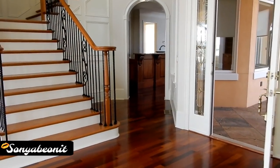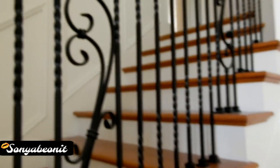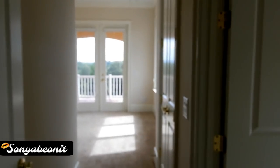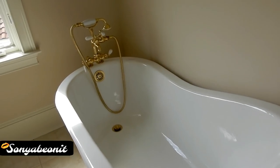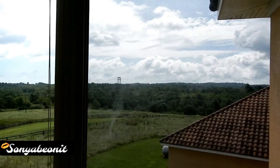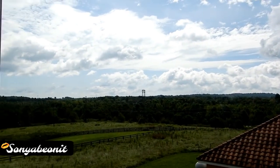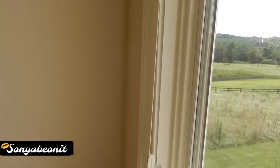Y'all, where we go with the spider? Oh, the other one came inside too. Well, I think those are the only two. Oh, really? And then it has this awesome view back here. My room. Watch out for the Oh, no. Come on in.